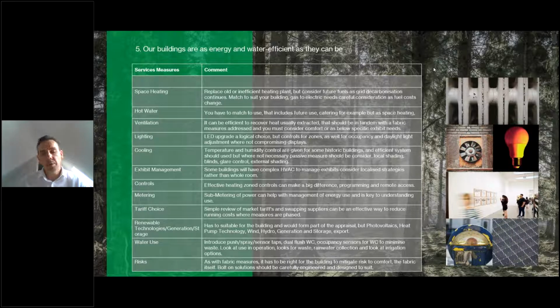And controls, depending on what controls you've got in some of these buildings, they could be quite old, with old radiators. The greater level of control you've got in zoning a building and then being able to manage that, the greater efficiency gains you're going to get. And that can be a simple application to some of these buildings. And you might want to consider remote access as increasingly smart tech comes into play.